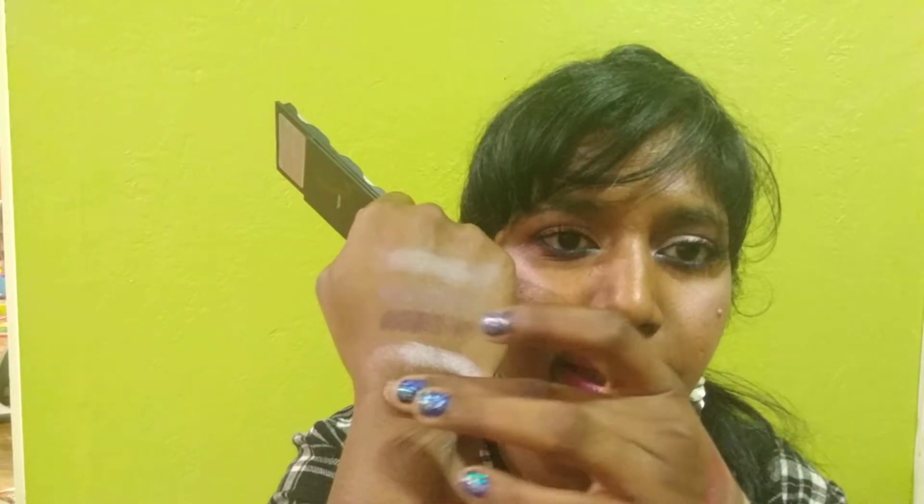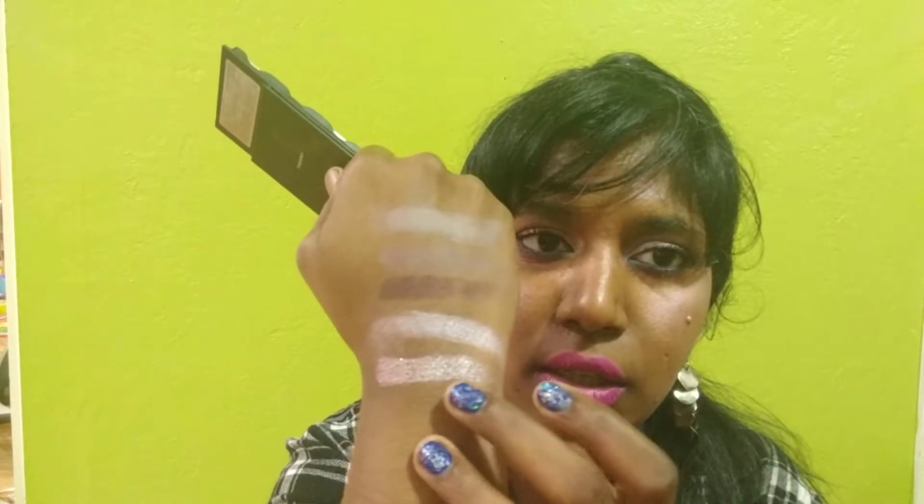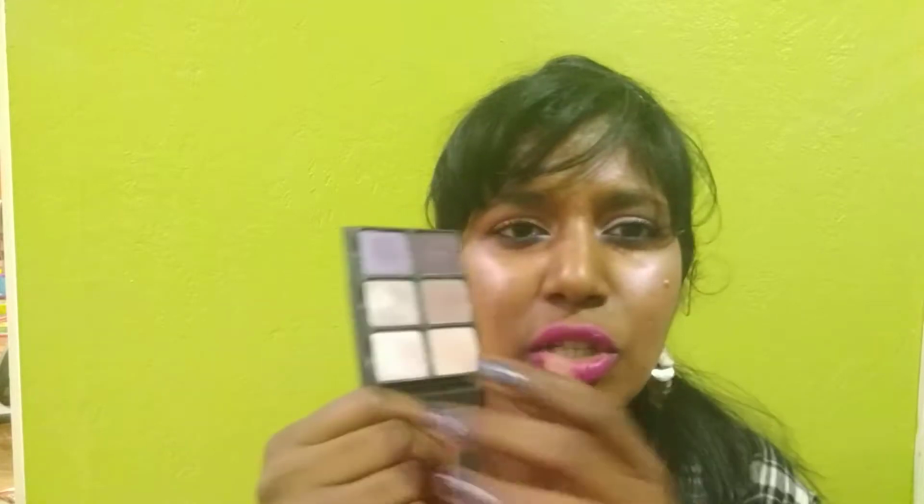Even on my hyperpigmented eyelids, it does not require any layering. And this shade is very pigmented and foil. This is a mid-tone mauvey shade. This is very pretty as well. And then finally, you have this purple shade. This is a straight up purple shade.